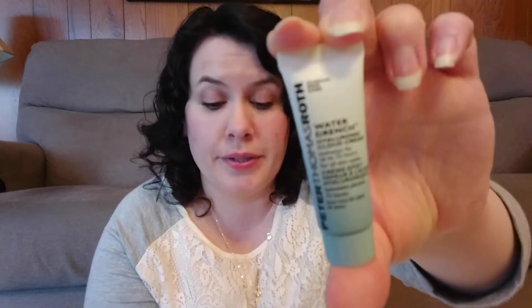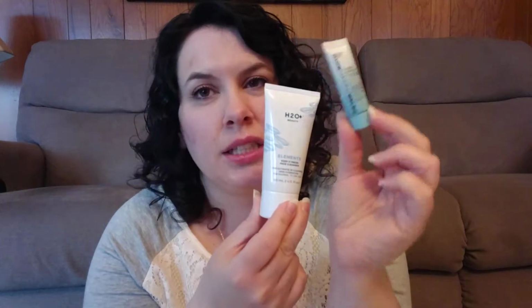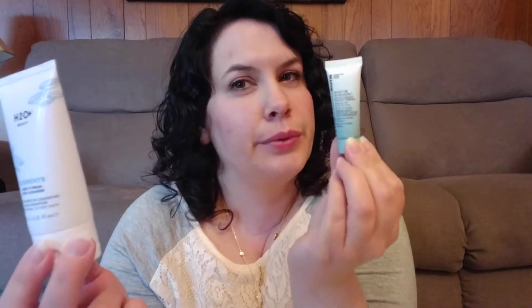The one thing I will say is that it's a really small sample. If you look at this size, it's this little teeny tiny guy, kind of being a little cheap, Sephora. I realize this is a premium brand, but I feel like you could have given me a whole ounce. What do you think?